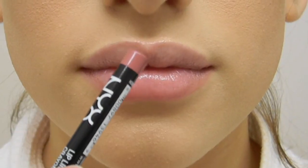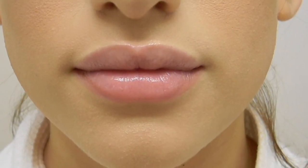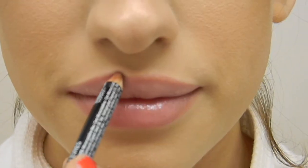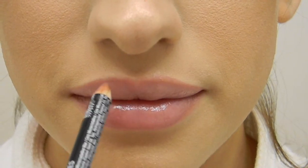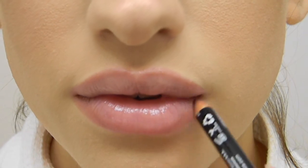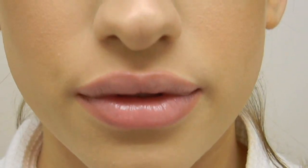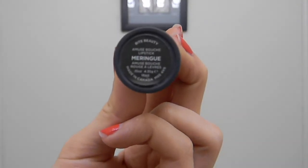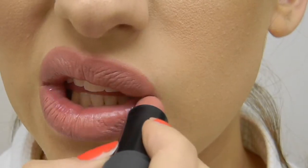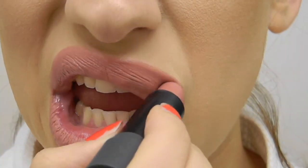To overline my lips, I'm going to be taking the NYX lip liner in the shade Peekaboo Neutral, and I'm just going to take that and overline my top lip. My bottom lip doesn't really need it, but I do it anyways just so my lips can look a little bit even and more full. And finally, with my Bite Beauty lipstick in the shade Meringue, I'm just going to take that all over the lips, pop some lashes on, and you are done.